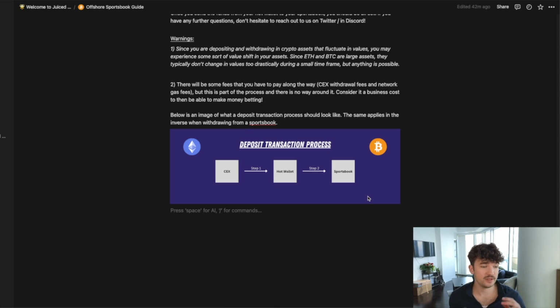So that's it for the deposit transaction process. You go from your centralized exchange to your hot wallet, then from your hot wallet to the sportsbook. Then you use it in your sportsbook, and when you want to withdraw your winnings, you take it from your sportsbook into your hot wallet, and then from your hot wallet to your centralized exchange, where you can sell that crypto and get cash back into your bank account. So that's the entire flow.